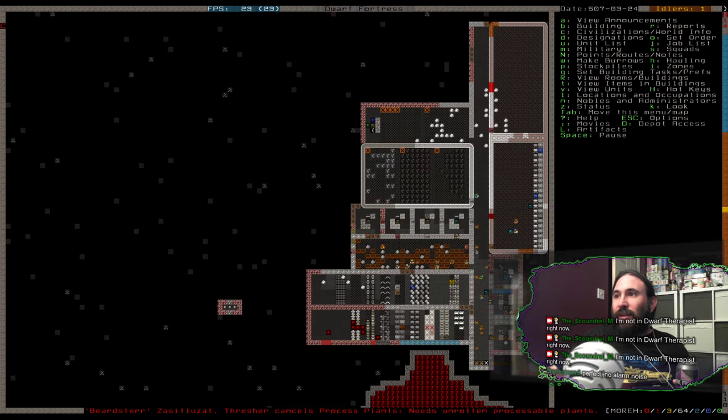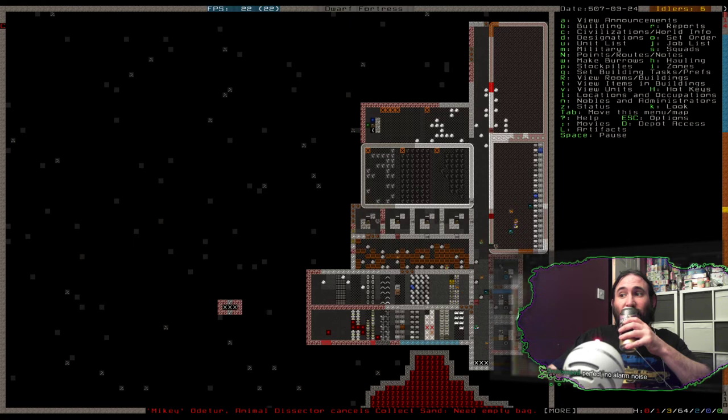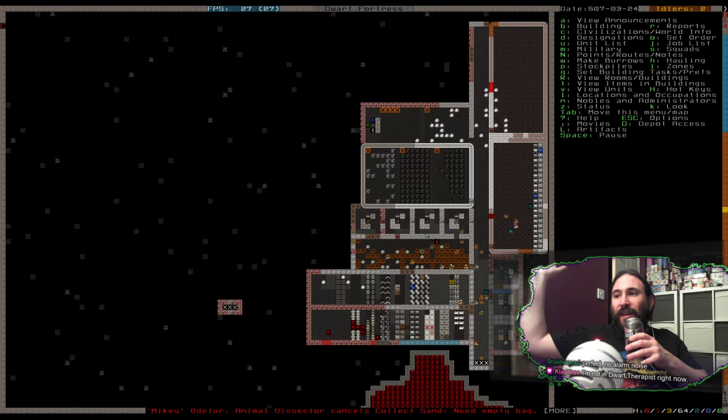Here we go. Dwarf Therapist, Ravelin, Sal, Druidsmead, and Wirus, all of you got to use 100 points there. Amazing. It's very good. It does make things a little bit easier when I forget about it. It just goes... Oh! Confusing. Very confusing. Highlight my message. I'm not in Dwarf Therapist right now. Oh my god.